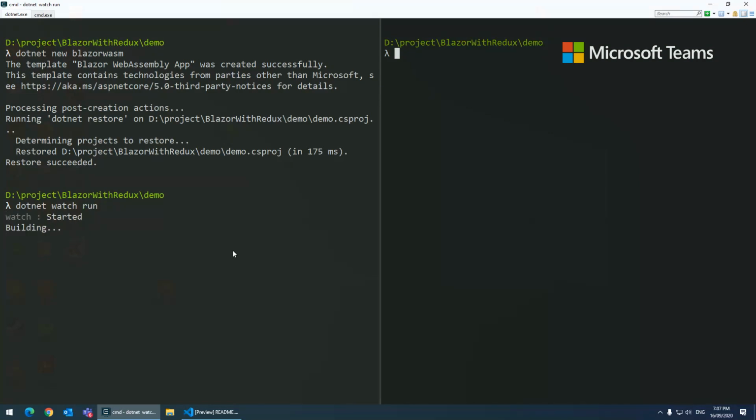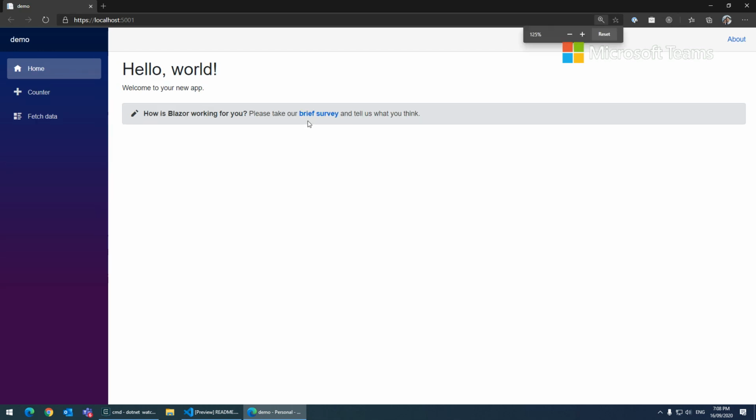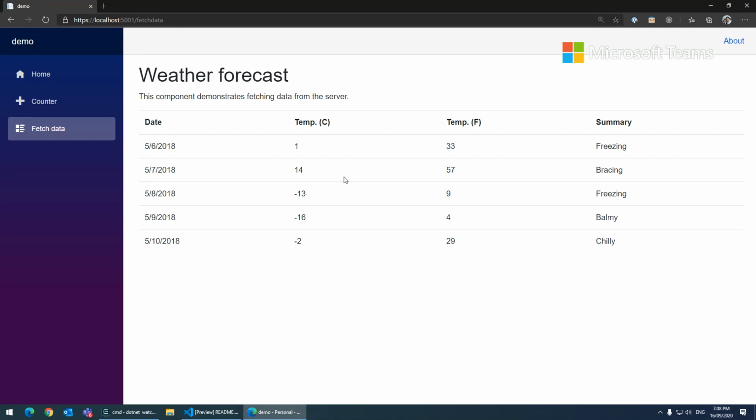This will continually monitor the files and will build the Blazor app for you. So if you have a new change in your file, then it will rebuild it and refresh it for you, which is super awesome. All right. So on my screen right now, I have the scaffold Blazor app. We have the home, we have a counter, we have the fetch data. That is the normal Blazor template.